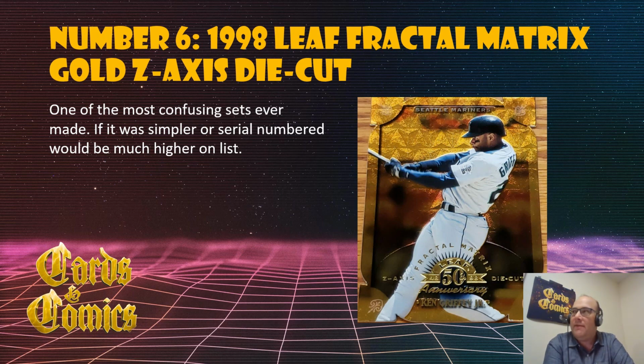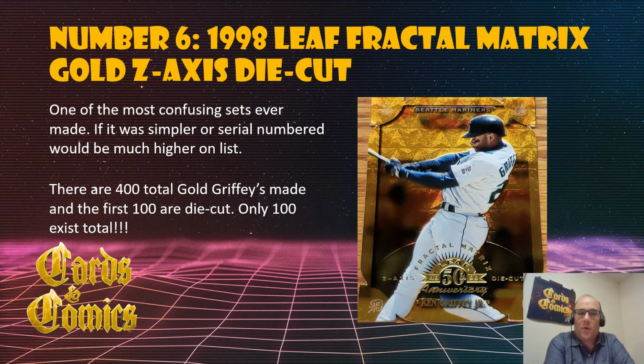And I've tried to simplify it for people. Really, there are variations of cards. Let's just say they're gold, silver, or bronze, and depending on the part of the set designation they were in, they could have been numbered or could have been part of different print runs, but they're not serial numbered, unlike other Fractal Matrix cards from different sets. So that makes it hard to really tell people how rare they are. But this Griffey is part of the gold set. There's only 400 total, and only 100 of the 400 are die cuts. So this card is out of 100.